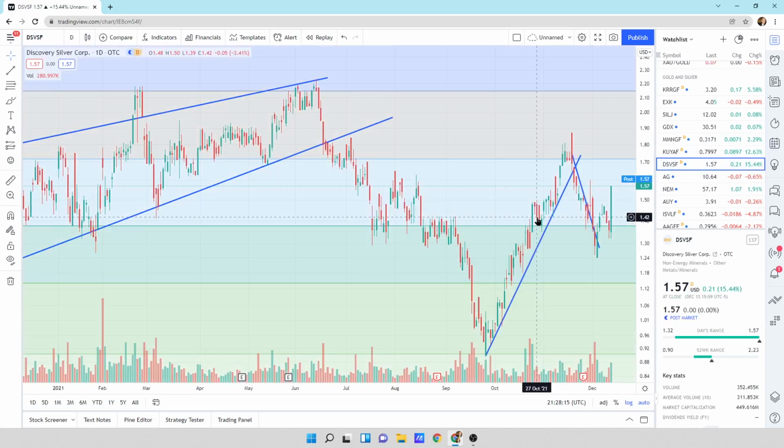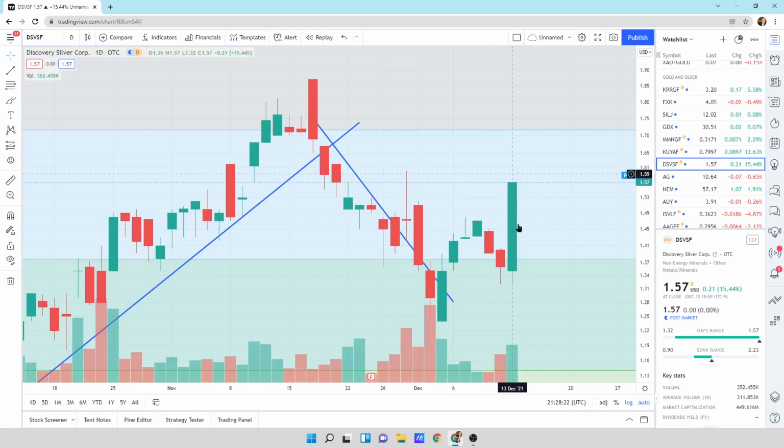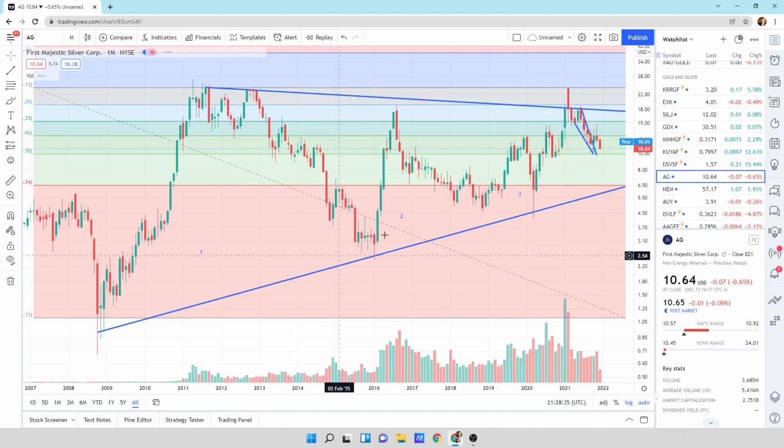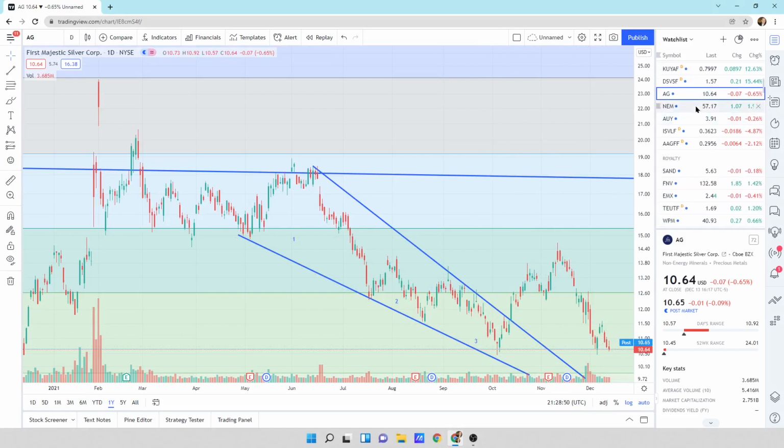Discovery Silver up big today, 15.44%. This is a company I do like. Coming up higher. It's probably from Eric Sprott mentioning it in his weekly updates. But downtrend line's broken. We came on up and then popped higher today. We got a lot of silver that they're proving up. Lower grade ore grades. Coming on up, 1, 2, 3. We went to breakout and we're still chopping back down. For First Majestic Silver, we still need to find some buying support. We're just not finding it yet.